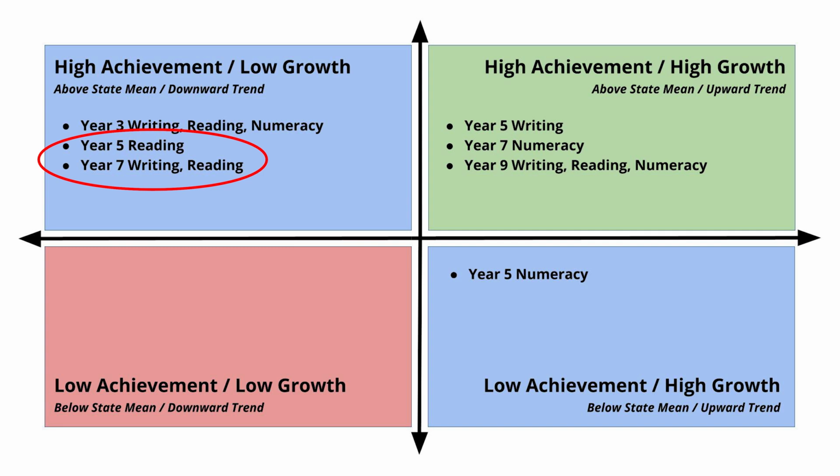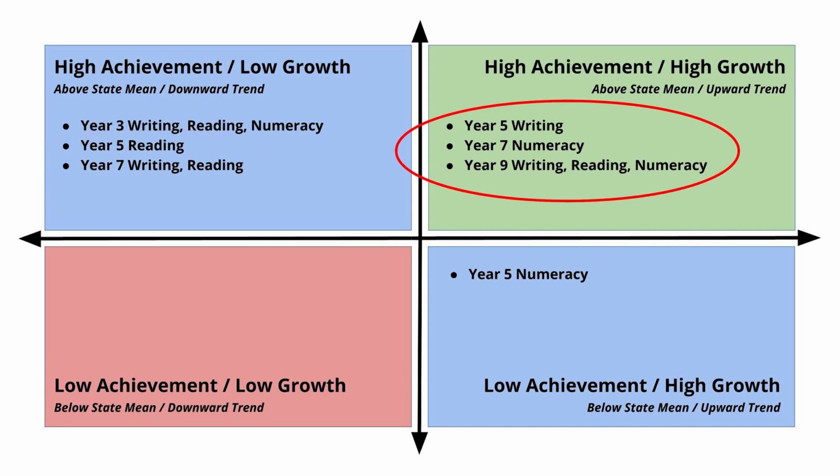But as Tim mentioned, when we look at our Year 9 cohorts, but also Year 5 writing and Year 7 numeracy, compared to last year's cohorts, we've seen an upward trend. So we're above the state mean, but we're also trending upwards as well, which is great to see as a whole college, because that's what we want to see. We want to continue to trend upwards.